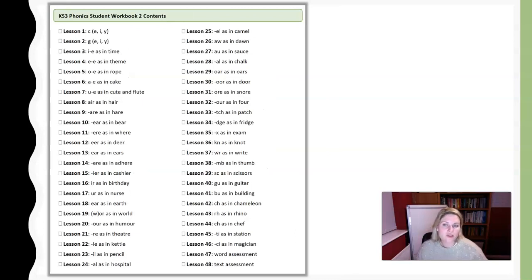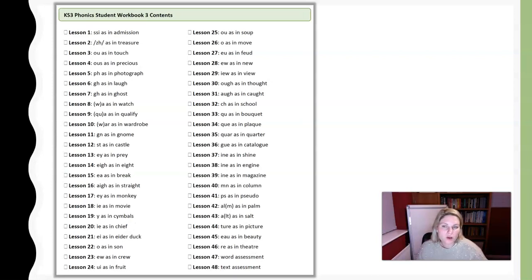Here we have the contents from student workbook 2, we've got 48 lessons. And here we have the content from student workbook 3, and again 48 lessons in that one. And you can see that we get up to some really quite complex code, things like lesson 41, the PS spelling for the S sound, as in pseudo.